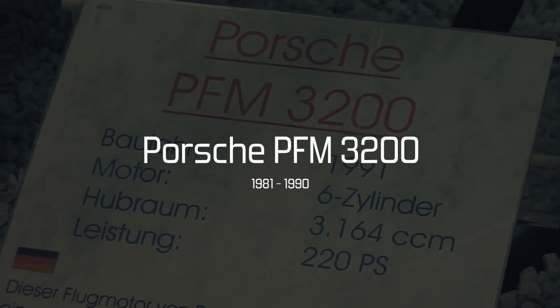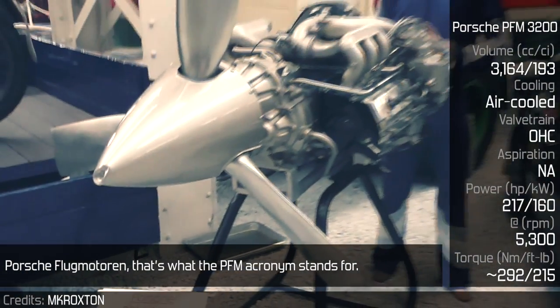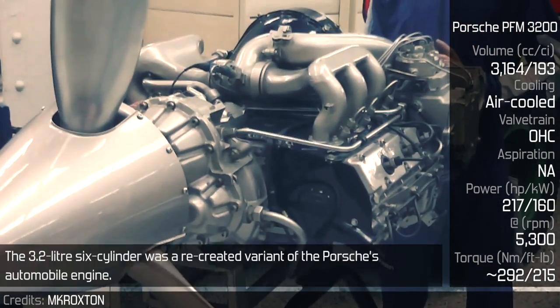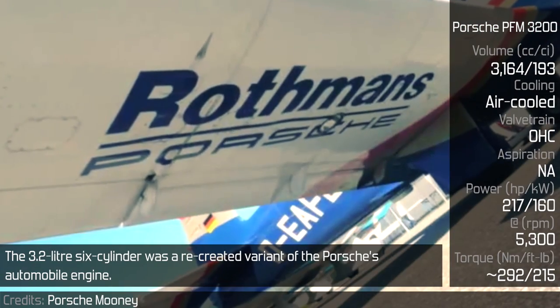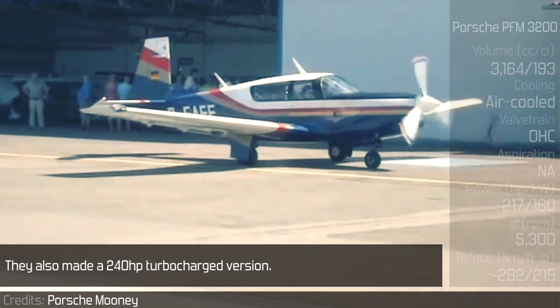Porsche PFM 3200. Porsche Flugmotoren. That's what the PFM acronym stands for. In 1981, Porsche decided to re-enter the aviation market. The 3.2-liter six-cylinder was a recreated variant of the Porsche automobile engine. They also made a 240-horsepower turbocharged version.